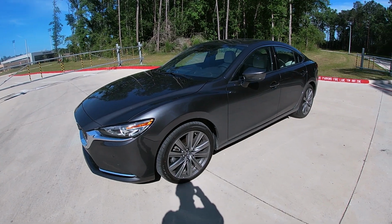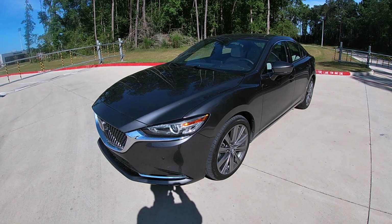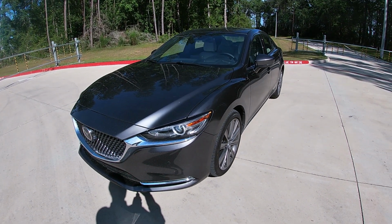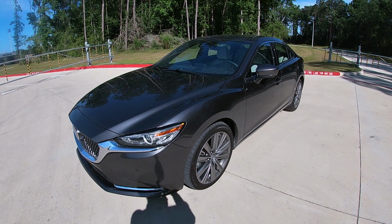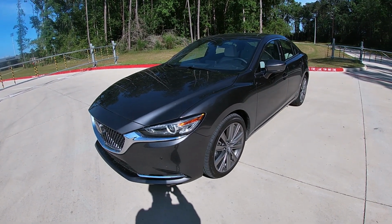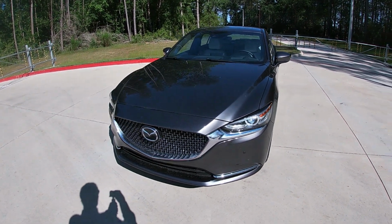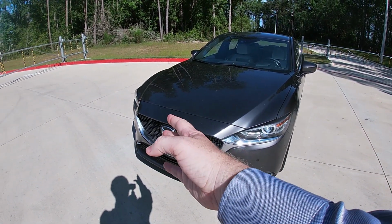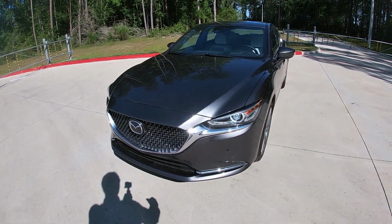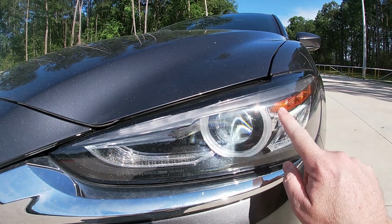Now, even though there's no denying that this design of the Mazda 6 has been with us for quite a number of years now, it still has that very elegant taste to it, especially here with this upgraded Signature trim. Now, between the 2018 that I drove a year or so ago and this 2020, like I said, absolutely nothing has changed, but I really do love a lot of the presence it has, especially here with the design elements at the front. Things like these, the full LED headlights here.